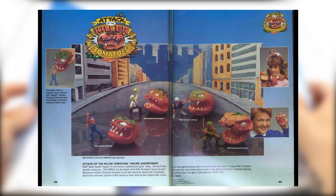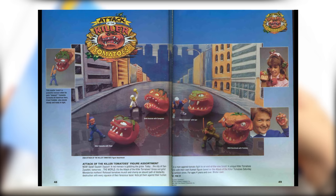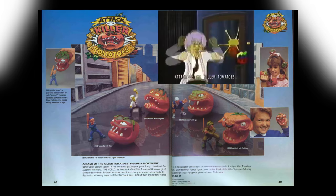All right, and this is my favorite in this catalog, is the Killer Tomatoes. This was modeled after the Saturday morning cartoon show, which I was obsessed with. I would wake up 6 a.m., I think it was on, to watch it, and I would draw Killer Tomatoes like nonstop. I would draw my own.